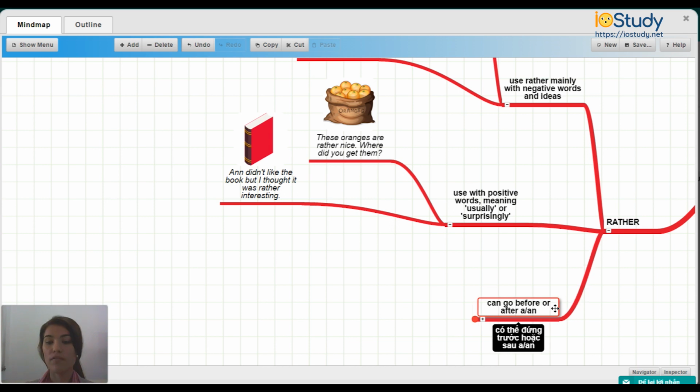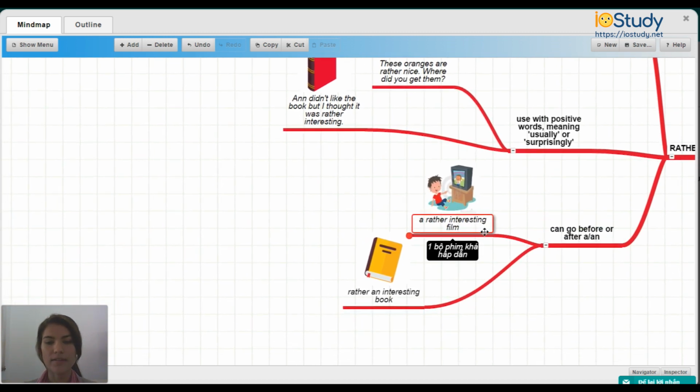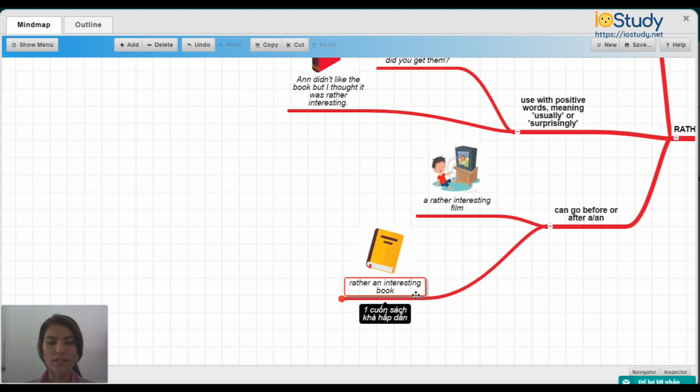Finally, rather can go before or after a or an. So for example, a rather interesting film, and rather an interesting book. So as you see in these examples, rather can go before or after a or an.